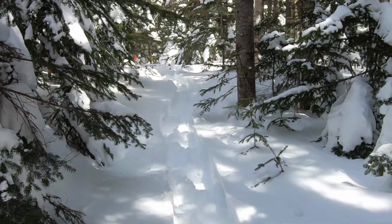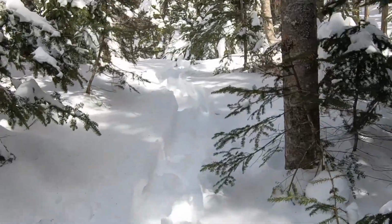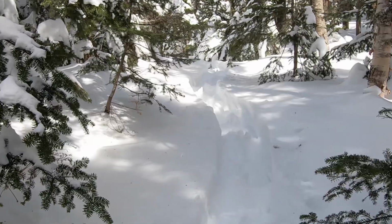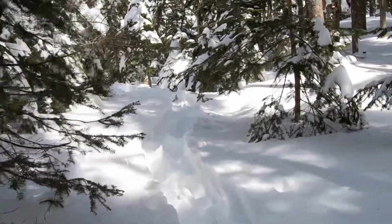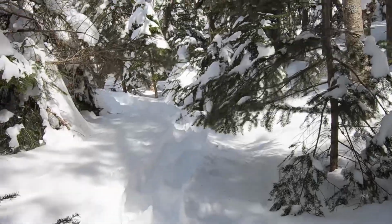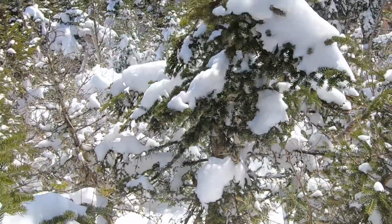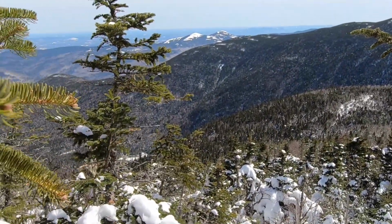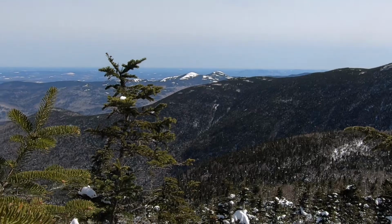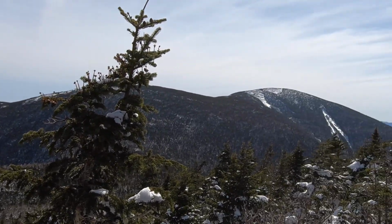Okay, so I think South is next, then Middle. From Zeta Pass, it's about a mile to get to Middle. It's really slow going though. This is the viewpoint at South Carter. Hallelujah. Looking out at the Bald Faces. Oops, where are they? Right there. Mount Hight behind that tree, and Carter Dome.